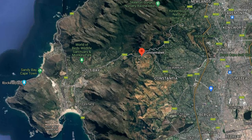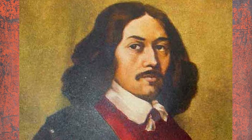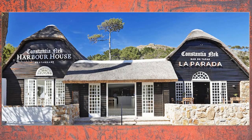Constantia Nek is a pass in Cape Town linking Constantia to Hout Bay and is one of three passes connecting Hout Bay to Cape Town City. The pass was called Kloof Pass by Jan van Riebeeck when he crossed it in 1657. Constantia Nek restaurant, situated at the top of the pass, is the oldest restaurant in Cape Town.